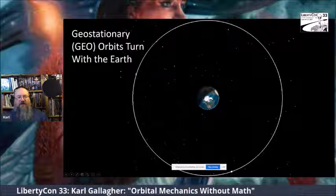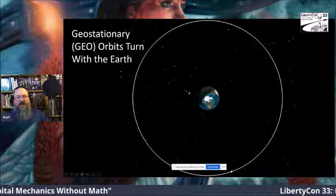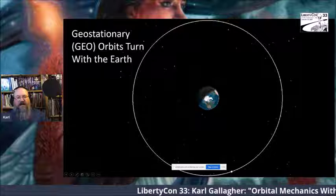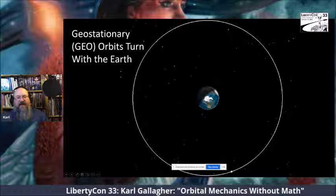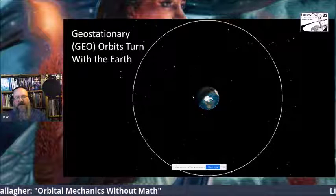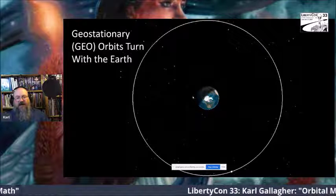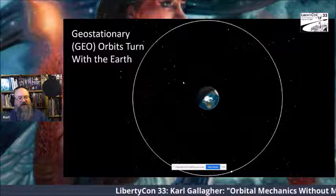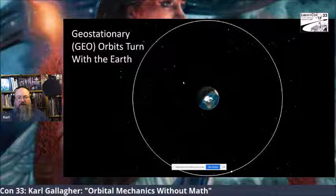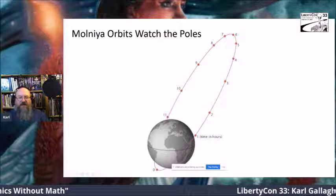Now, one of the problems with a geostationary satellite is it's great for watching the equator, and great for seeing the middle latitudes, but when you get into the high latitudes, the polar regions, it can be hard to see because it's so close to the horizon that trees will obstruct it. You'll have a lot of atmosphere obstructing it, and if you get far enough north, it'll actually be below the horizon. You can't use it at all. Not as big a problem for the US, but the Russians have a huge problem with that because they are so far north.